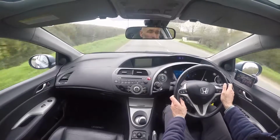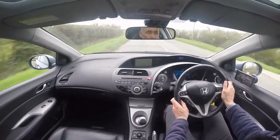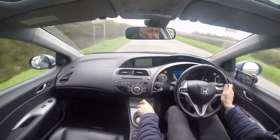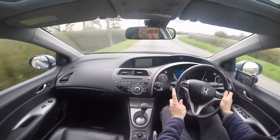And I'll just sort of show that now, because this is at the legal limits on the open road. Tightish left hand corner, completely unruffled. A much tighter right hand corner coming up now, again a little bit quicker than I would do normally.